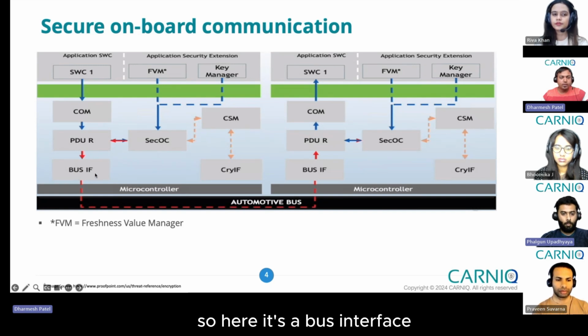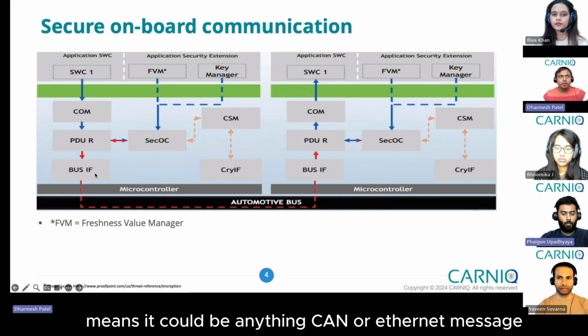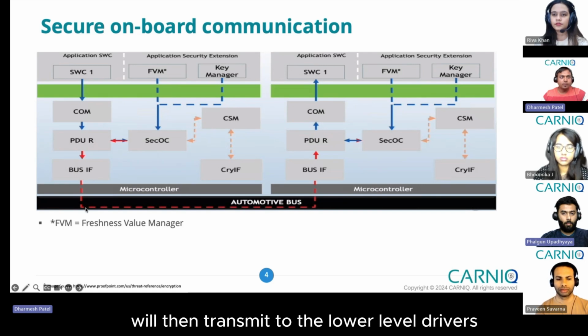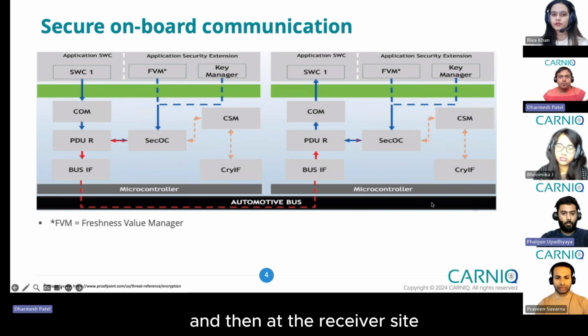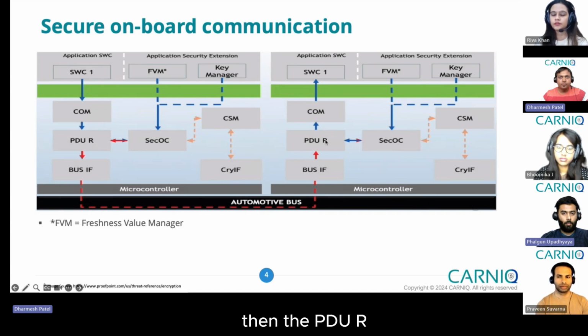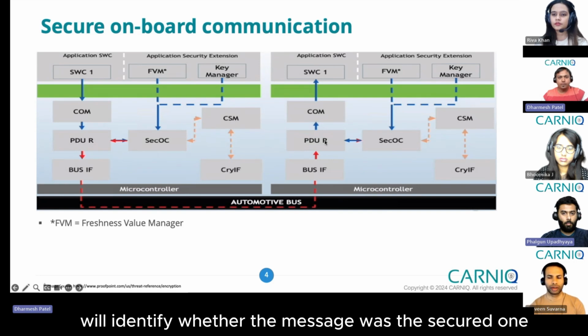So here it's a bus interface, means it could be anything, CAN or Ethernet message. Based on that, Ethernet interface or CAN interface will then transmit to the lower level drivers. And then at the receiver side, the same process will follow. So message will be received at the bus interface level. Then the PDUR level will identify whether the message was the secured one.